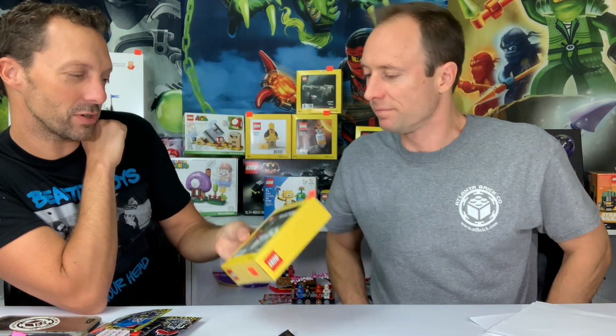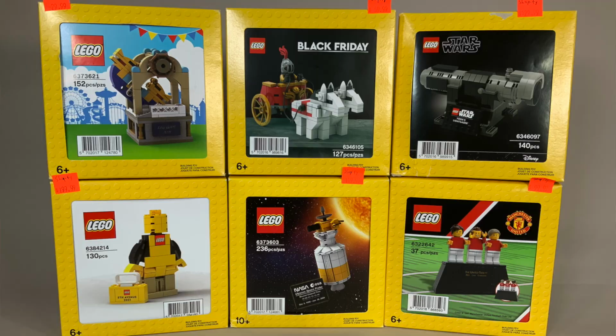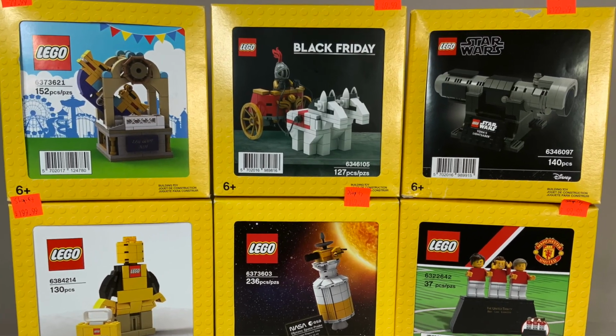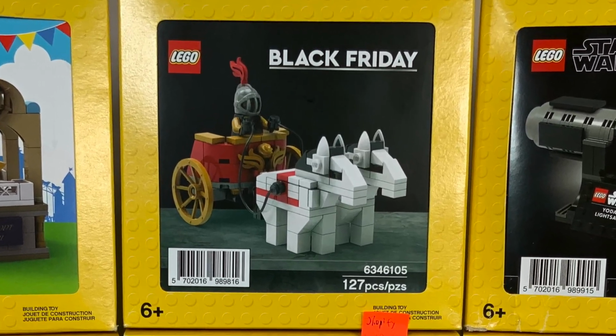I was really disappointed with this Black Friday set. It's like, what is that? It's like a Roman chariot? It came out with the Colosseum. I think you had to buy the Colosseum. Yeah. At the time, it was the largest Lego set ever made.